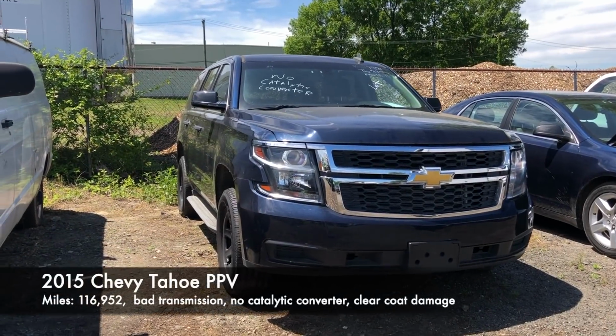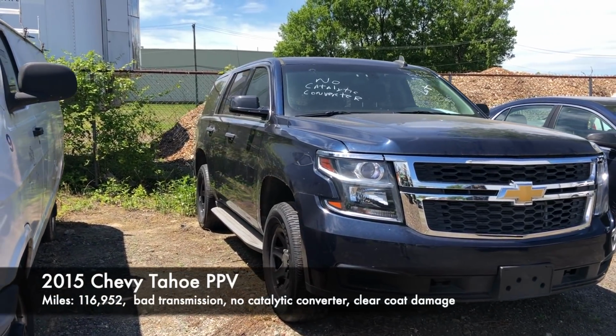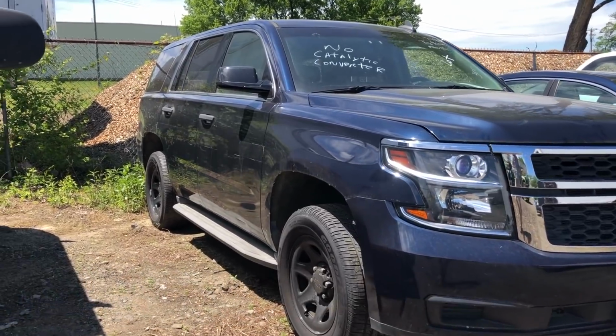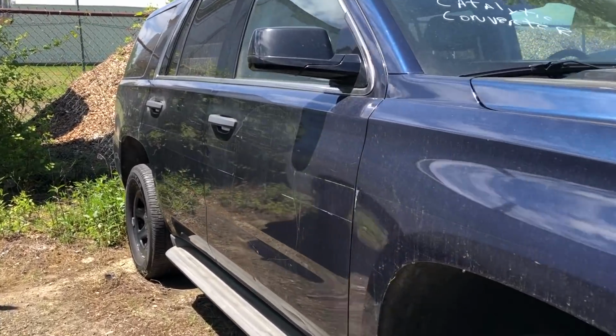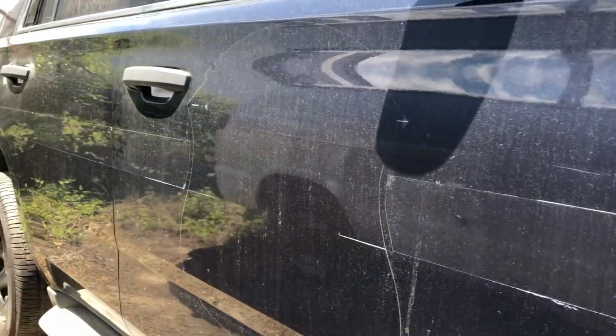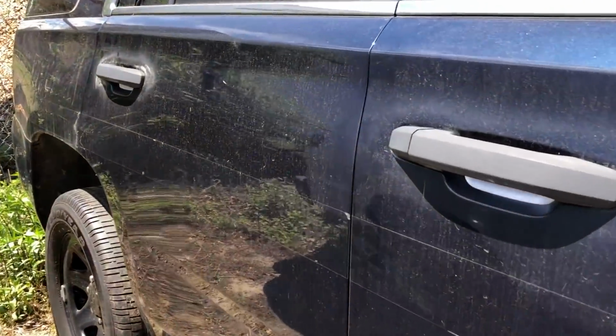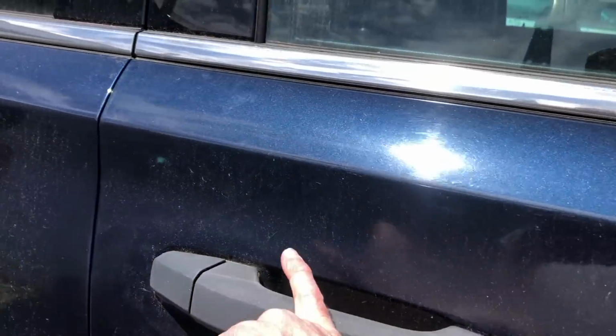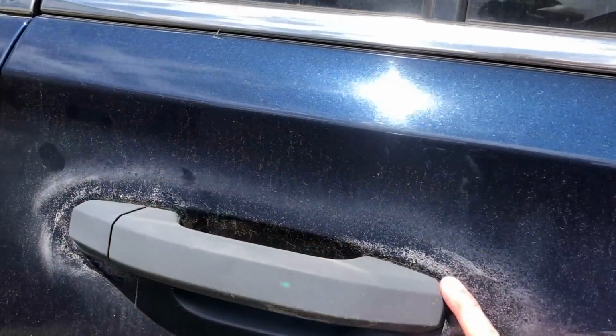Here's lot 300. It's a 2015 Tahoe PPV two-wheel drive, 116,000 miles. Bad transmission, no catalytic converter. You can see the sticker shadows on here from the state police. This is a dark blue. Also, right around the door handle, it's, I don't know, faded, scuffed. I'm not sure what's going on there. Each door handle.